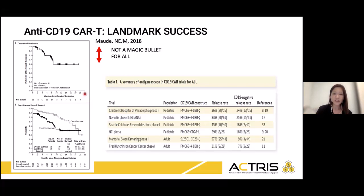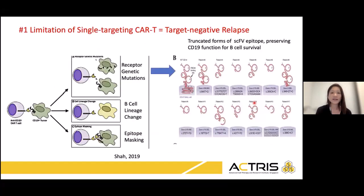This is not just particular to the Novartis Kymriah CAR that this result was eventually marketed as. This was something that was seen in all the other CD19 therapies, where the majority of relapses were CD19 negative relapses. So this brings us to the first limitation of single targeting CAR T, which is the target negative relapse. Generally, there are 3 main ways that a single targeting CD19 CAR T would relapse.